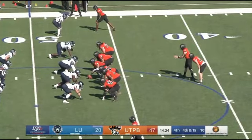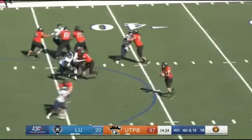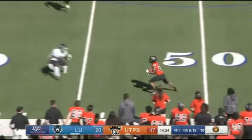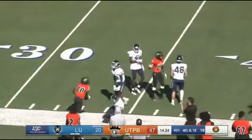We're just in the beginning of the fourth quarter. We'll throw the football here. Yep. Nice pass out in the flat there, Barry. Good catch and good run.